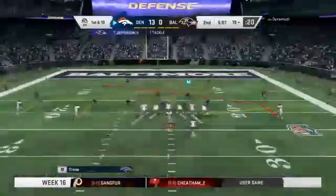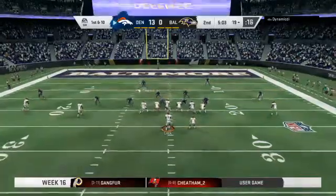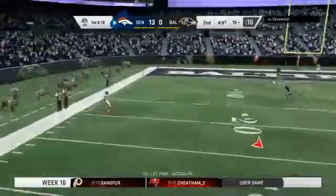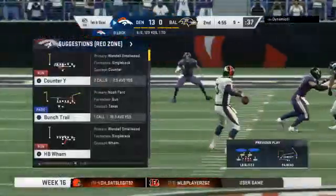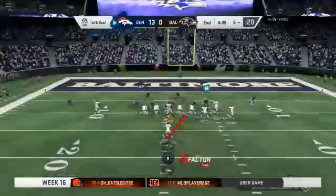Let's go now. Take over. Into the red zone, it's Locke. This one complete to the running back, Lindsey. They get 10 more there, and I believe that'll be enough for another first down. It will. First and goal.